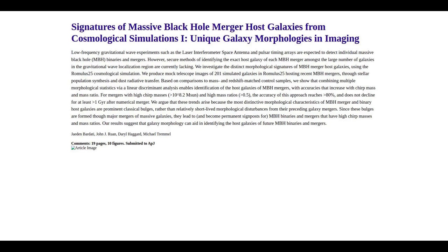Next article. Signatures of massive black hole merger host galaxies from cosmological simulations: galaxy morphologies in imaging. Low-frequency gravitational wave experiments such as the Laser Interferometer Space Antenna and pulsar timing arrays are expected to detect individual massive black hole binaries and mergers. However, secure methods of identifying the exact host galaxy of each MBH merger amongst the large number of galaxies in the gravitational wave localization region are currently lacking.